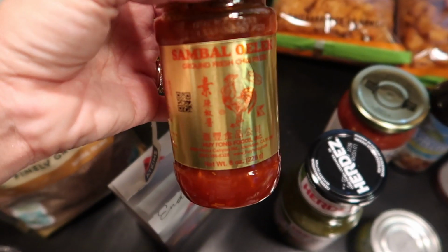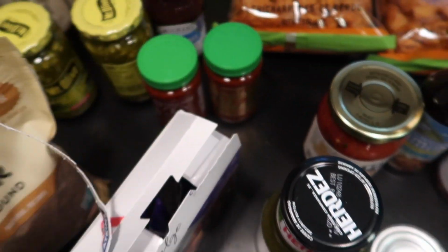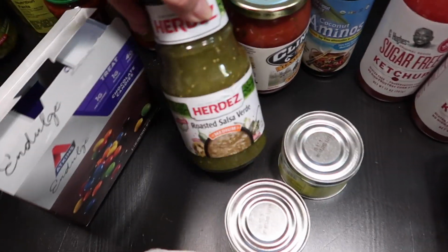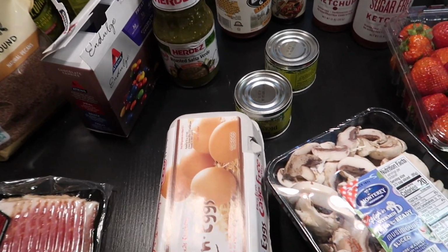But I love this stuff. I love it. The difference, this one's garlicky, this one's spicy. This is for a recipe coming up. It is hatch season here in Texas. We make everything with chili right now.